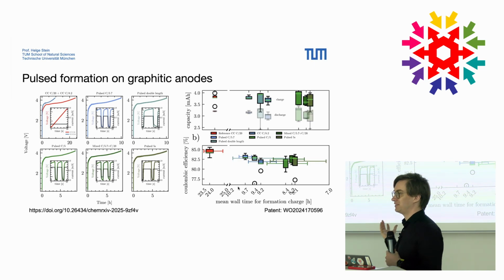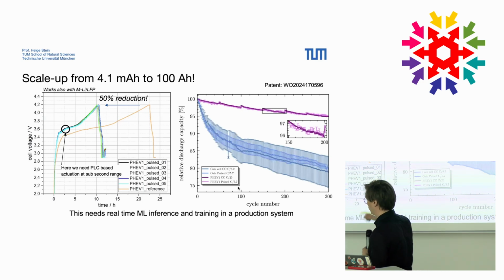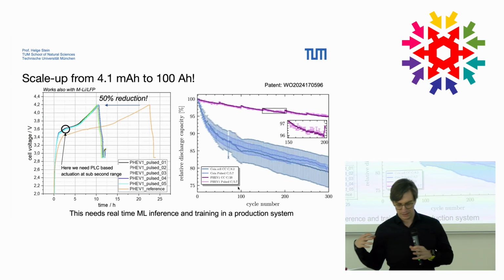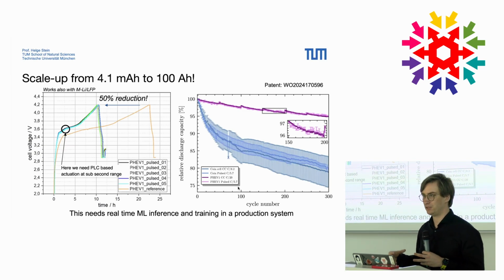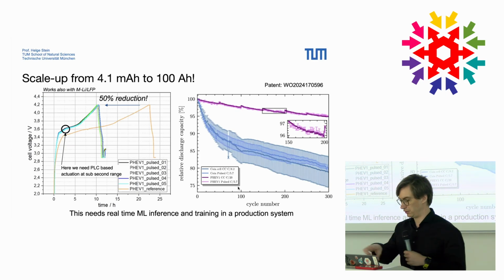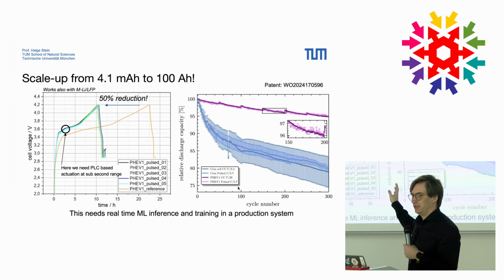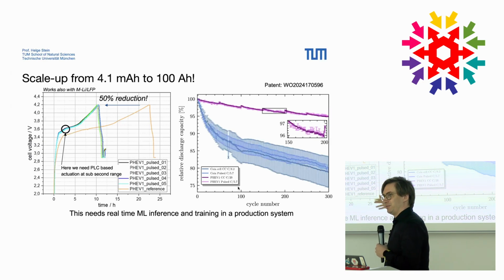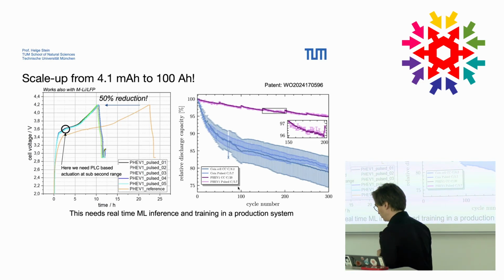Now, the issue is people can show you a lot of things on coin cells, and everything works on a coin cell, but scaling it up to larger format cells is kind of hard. We overdid it. This is an example on so-called PHEV1 cells. PHEV1 cells have, in this format, 30 amp hours. So these are really big, bulky batteries, roughly the size of an A4 sheet, of course, thicker. Essentially, most of the plug-in hybrid electric vehicles, this is where PHEV1 comes from, have that exact format of a cell, also called prismatic cells.